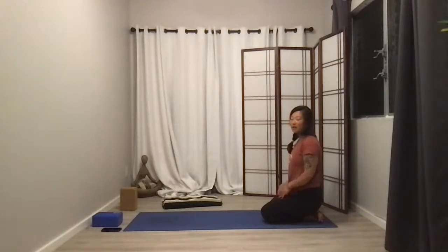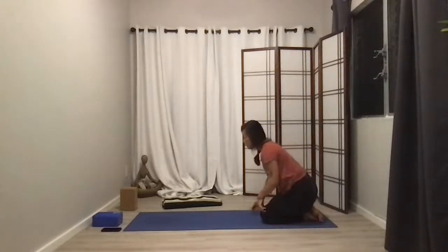Staying here to breathe again. If it's too intense, lifting your weight up a little bit more. For 5, 4, 3, 2, and 1. Gently release forward.